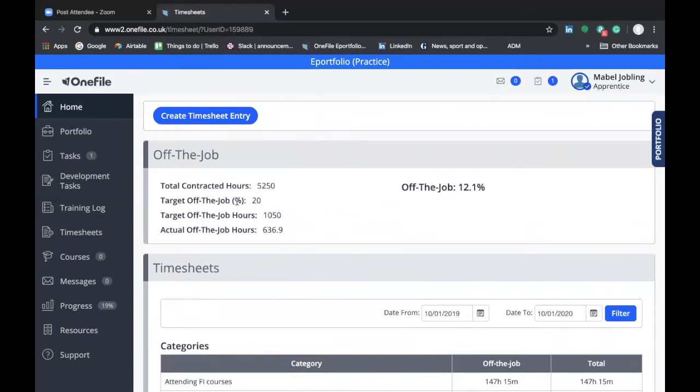The target off the job percentage will be the same for everybody, which is 20%, which then calculates your target off the job hours. So in this case, the total contracted hours are 5,250 hours, which gives a target off-the-job hours of 1,050. The final line here records what the total actual off-the-job hours are that have been recorded on your timesheets in your account on OneFile. In this case, it's 636.9 hours. So this is a cumulative total of all of the timesheets that you've captured and gives you an indication as to how you're progressing towards your 20% target.